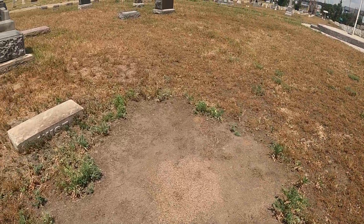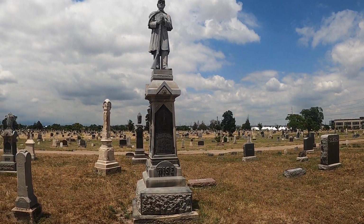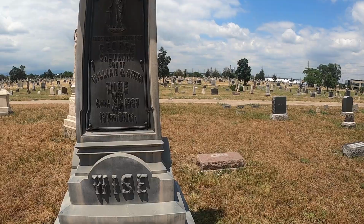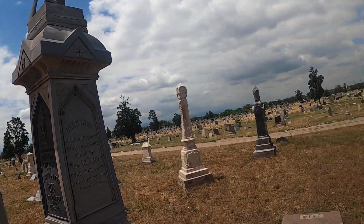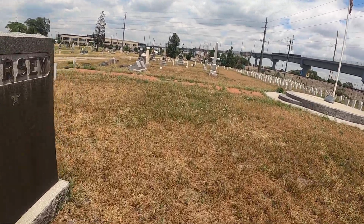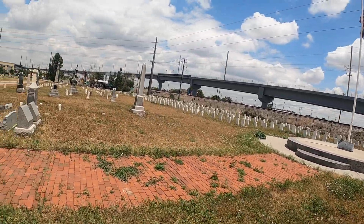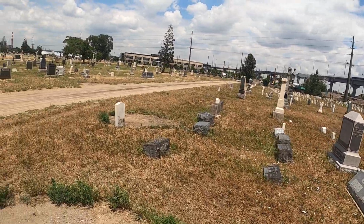Here's John Cheyenne. John Cheyenne. Wow, 19. They built a big monument. So his parents had money and they really missed their son. There's our flag. Always have to have a flag. If you're in a cemetery in the United States, you gotta have a flag.